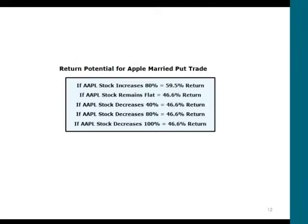So again, if Apple stock increases in price 80%, I could have a 59% return. If the stock remains flat, I'd have a 46% return with this put protection. And even if the stock drops 80 or 100%, I'd still lock in that 46% return.